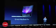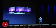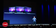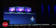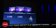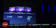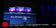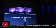So that's a 13-inch. That really completes the MacBook Pro family, 13, 15, and 17-inch. New features, all amazing battery life, all backlit keyboards, the ability to expand. And they start at just $11.99, $16.99, and $24.99. Phenomenal pricing. It's the most affordable lineup we've ever had.